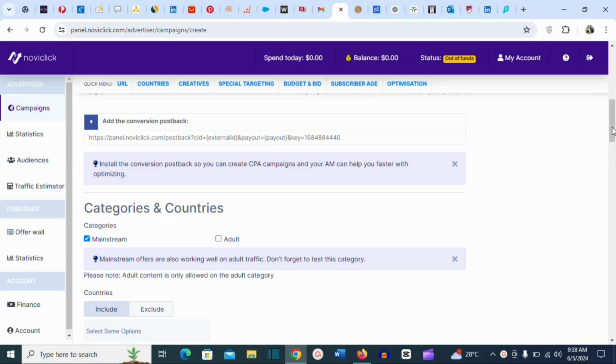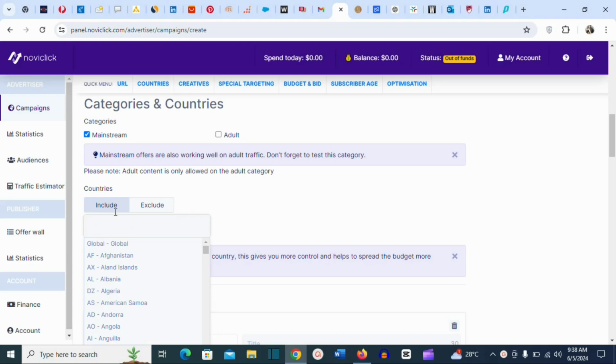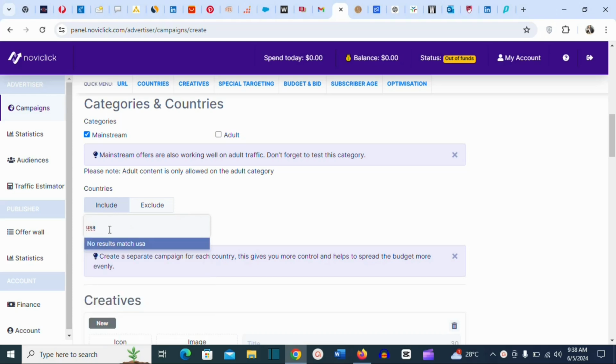Once that is done, what you have to do is scroll down. Once you scroll down, you can see countries. You can see they have include and exclude. The countries that you want to target, you have to select include, and the countries that you do not want to target, you have to select exclude. So what we are going to be doing is including certain countries. So we are going to include the United States. So let's say United States, you can see US, click on it.